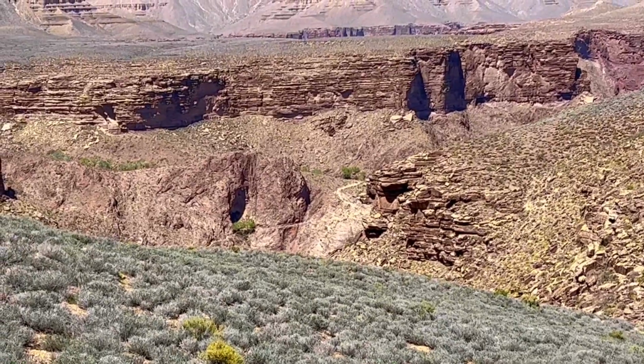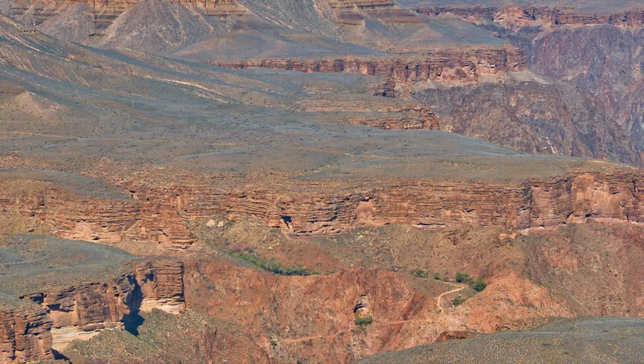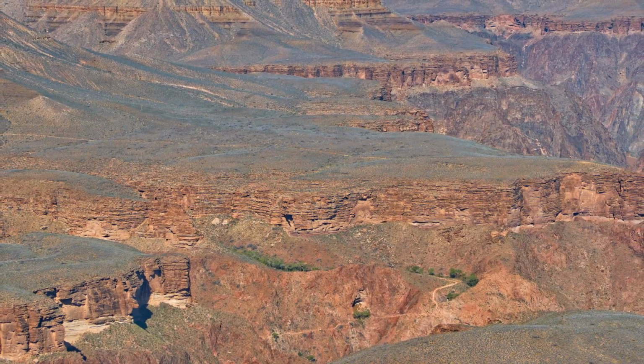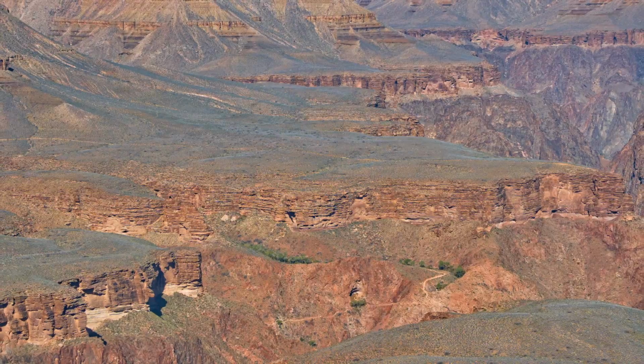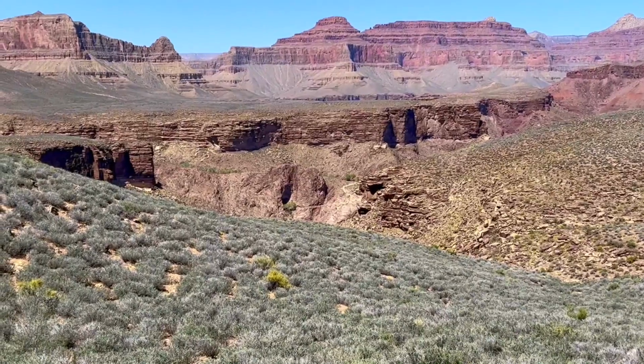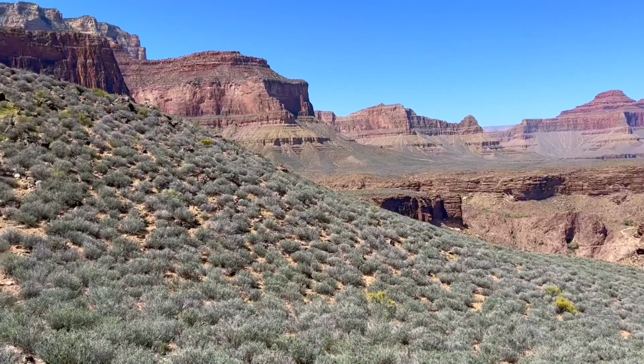Right here's a good look of what they refer to as the Devil's Corkscrew, which is where the Bright Angel Trail comes up out of the river up to the Tonto Plateau, and it climbs up through this side canyon before it gets to Indian Gardens, which will be over here on the left.